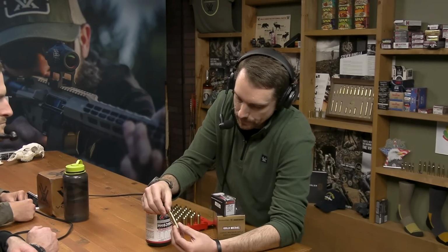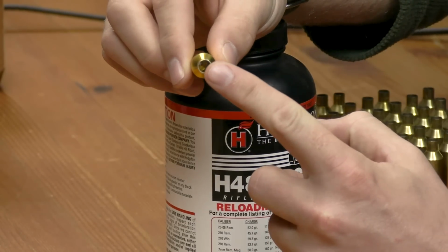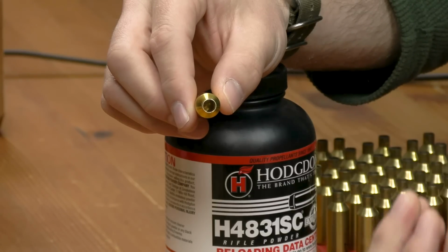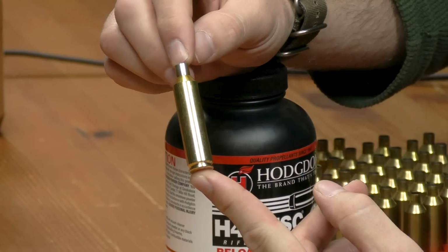And if we flip the case over so that you can see into the hole here, this is simply called the case mouth. This is where our bullet enters, our bullet exits, our exhaust gases leave the case. Perfect. And there's a lot of anatomy in just the case.